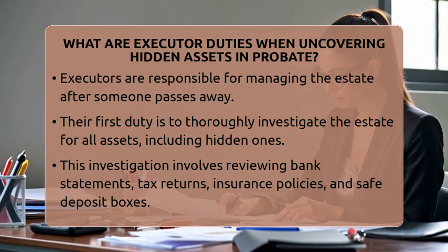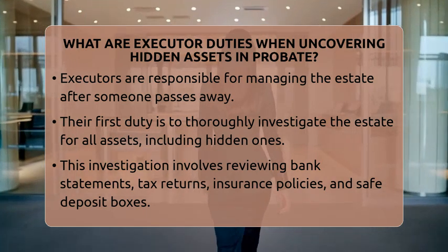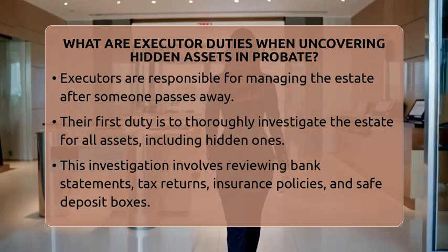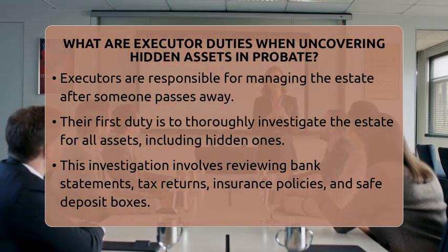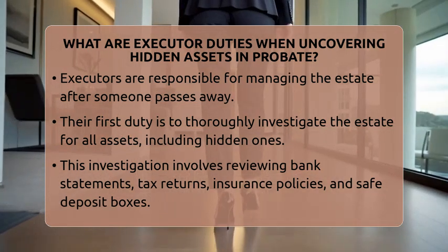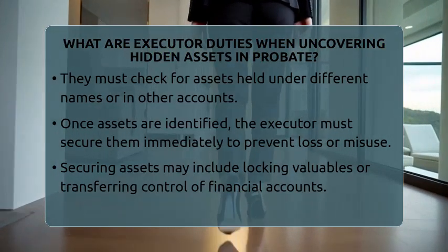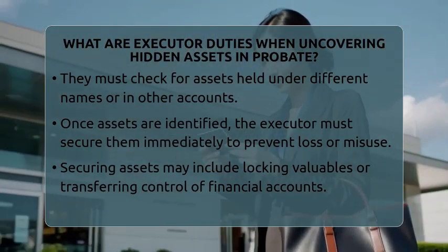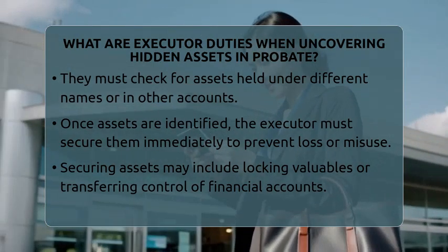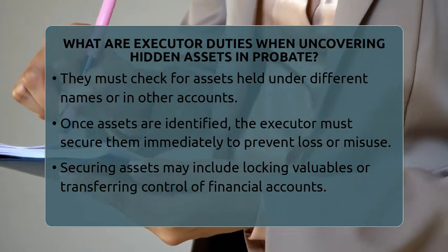First, the executor must thoroughly investigate the estate. This means reviewing bank statements, tax returns, insurance policies, and safe deposit boxes. They might need to check for assets held under different names or in other accounts. Sometimes, assets are hidden intentionally, so a careful search is essential. The goal is to create a complete list of everything the deceased owned, no matter how small or obscure.